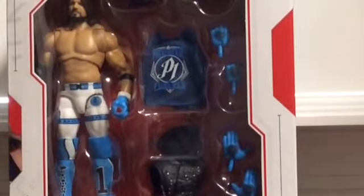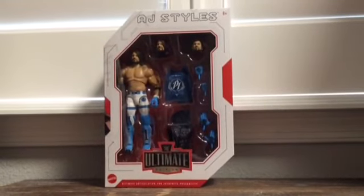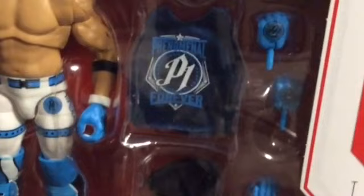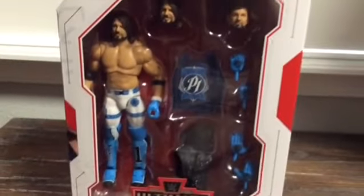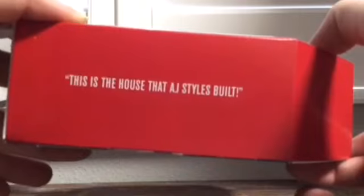So, without further ado on the amazing, phenomenal AJ Styles, let's open him up, shall we? Let's do this. One more thing, I really love the t-shirt. If I ever get a t-shirt, I'll let you guys know, because that looks like a very nice t-shirt. Phenomenal Forever P1. I just love the design. We'll look at it right after we open this. House that AJ Styles built is at the bottom, and at the top you have I Am Phenomenal.